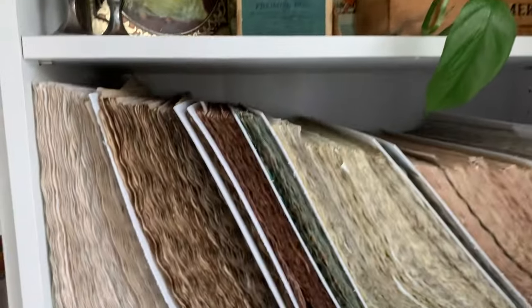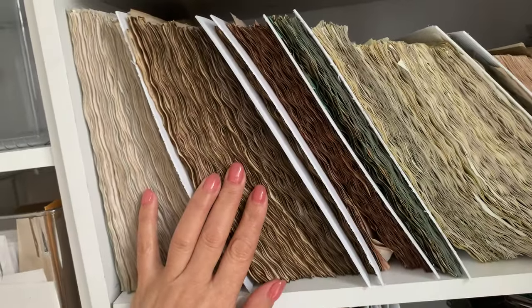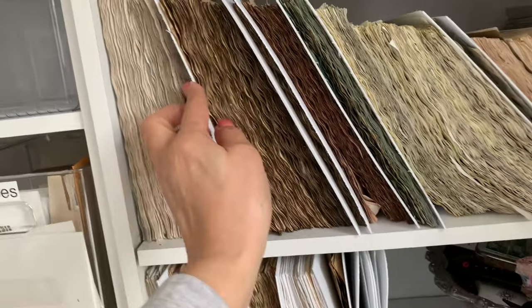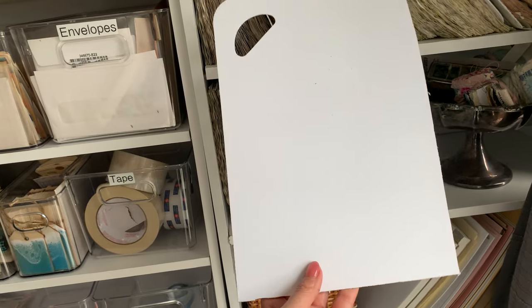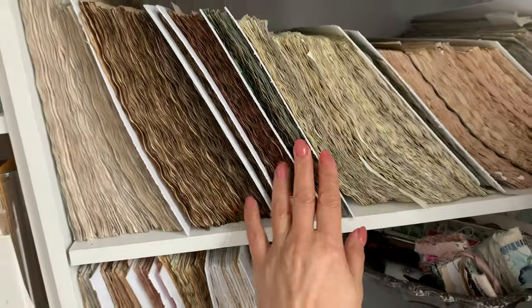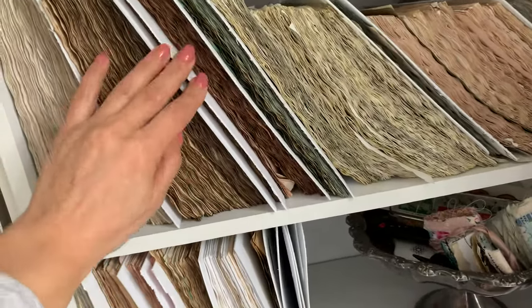And in here, this is how I store my dyed papers, lined papers. So I have coffee dyed papers, and I use one of these cutting boards that I bought at Dollarama as well. I think it's 2 in a pack. And then I've just cut them smaller to fit into my shelf. It helps to keep my paper upright. And then I just label it on here to see what is what.